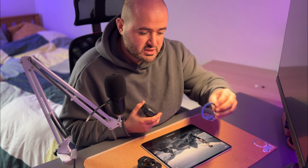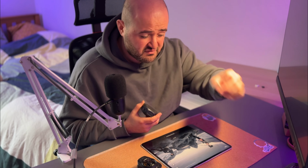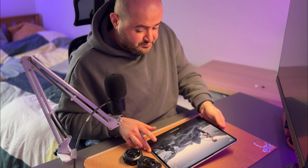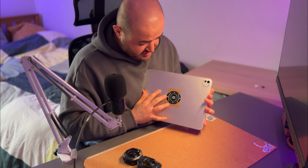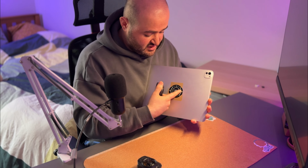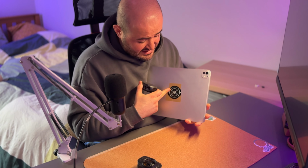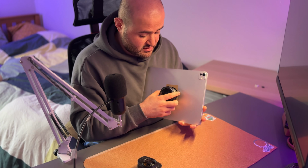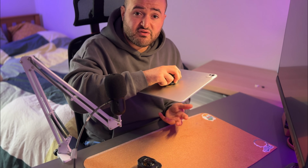Then it occurred to me, there are these similar MagSafe compatible or a makeshift kind of MagSafe stickies that are flat surface, that are like this. So as you can see here, this is a specific kind of MagSafe compatible sticky thingy that you can put on any device, and it makes it MagSafe compatible, and you can actually carry the weight of the iPad.